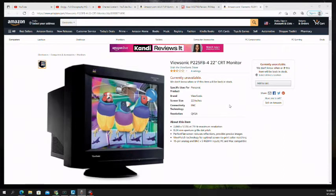So the first 1440p monitor I ever got was way back in 2016. And I say way back, that wasn't that long ago. But it was right after this monitor popped, I had to buy another monitor. And I couldn't get a CRT because those don't exist anymore. So I looked at getting one of today's 2K monitors, which are scaled at 2560 by 1440.